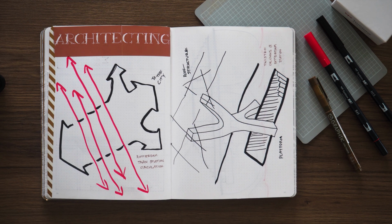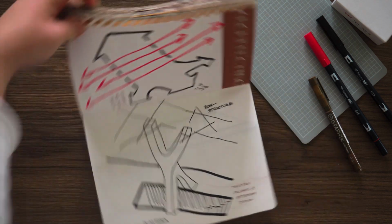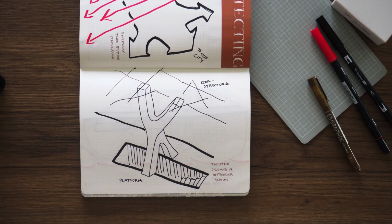First up is the Rotterdam train station. This is a quick diagram of how I understood the circulation. All the sketches in the next few pages were created with my Tombow markers, using both the brush tip and fine tip. It's one of the reasons why I like using Tombows, because you've got two different line weights in one pen.